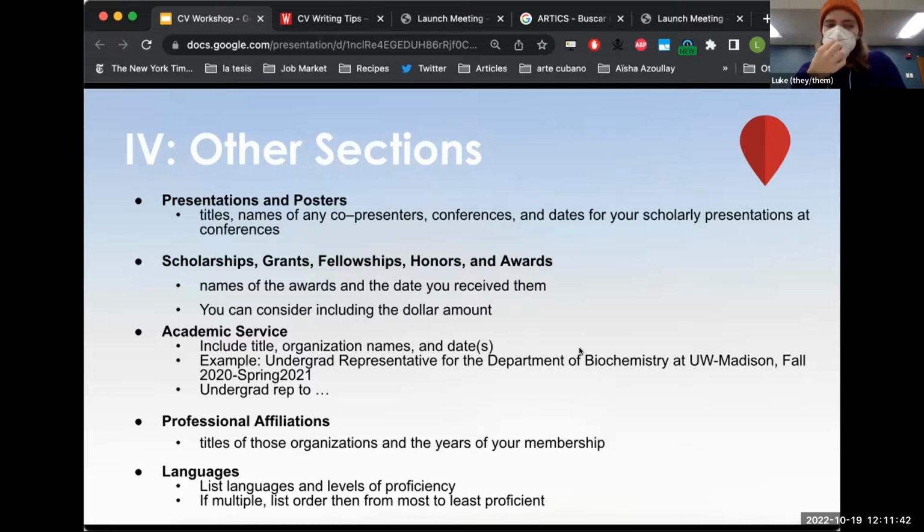Languages. So you can list languages along with the levels of proficiency. So maybe you are fluent in French, but only have reading proficiency in Spanish. So you would list things from the most experienced to the least experienced.